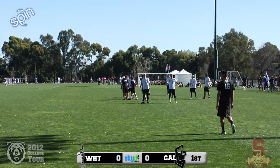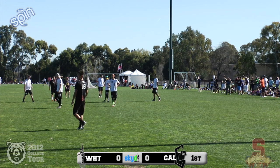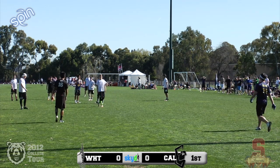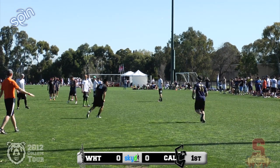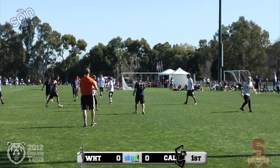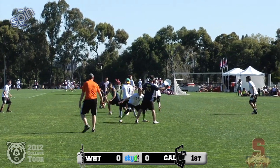California typically runs a vertical stack that relies heavily on breakside looks. Their offense looked a little shaky in their 15-13 win against UC San Diego, but it's possible they were playing down to their competition. Let's see how they face off against this Whitman team. Disc is tapped in. Jeremy Norton on the mark.